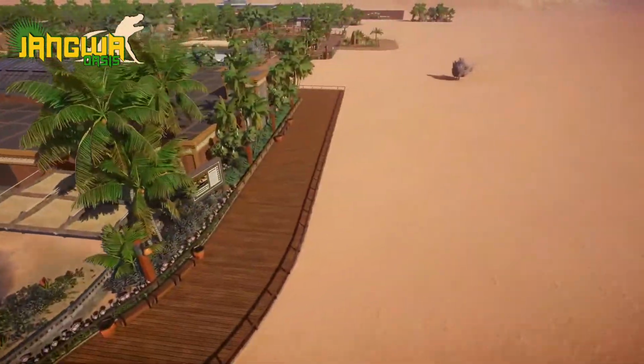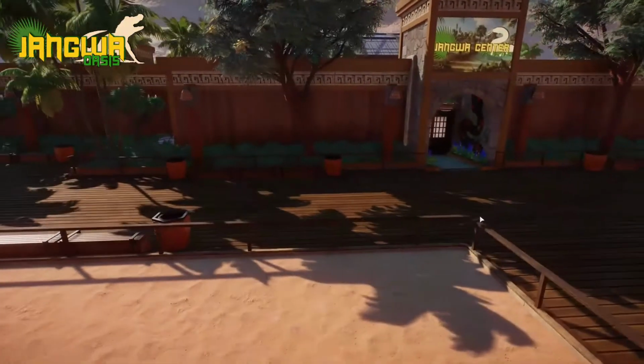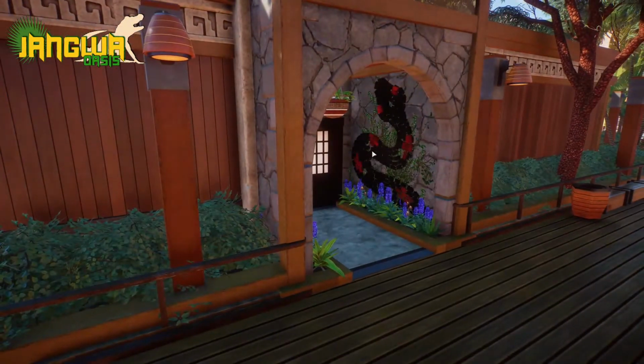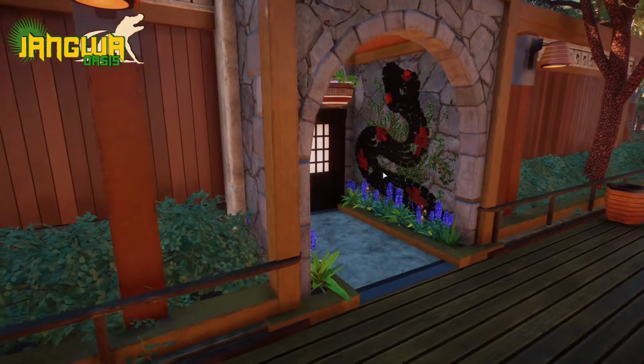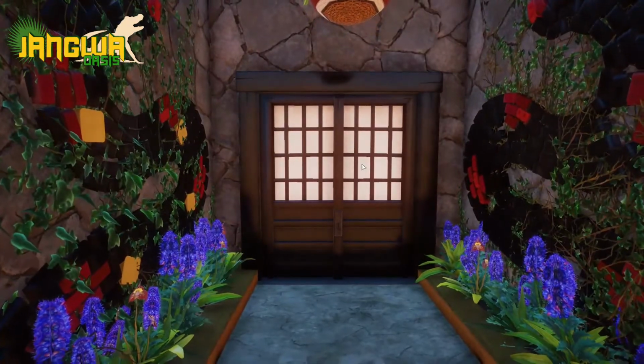We'll go ahead and take a look inside. I'm going to try to keep this short and sweet. These snake pictures here, I guess you'd call them pixel art, are actually mosaics, and they're done by madamuse, I think is how you say it. Those can be found in the workshop. Well, we'll go ahead and move on in.